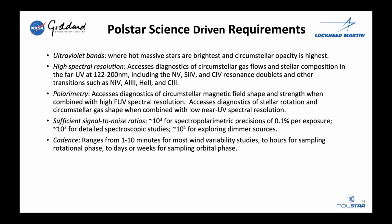But one of the things that we're seeking to address with this is access to the time domain. A lot of the targets we're going to be looking at will be rotating under our line of sight. So that means that over time, we'll be able to build three-dimensional tomographs, not only of the wind structure, but also the magnetospheric structure, and to look at the evolution of the systems over time and give us information about the way mass loss and the nature of the winds varies as a function of time.